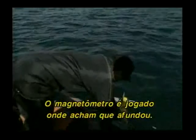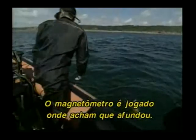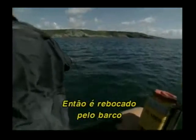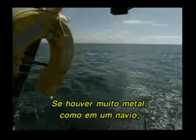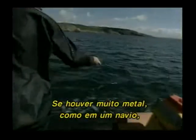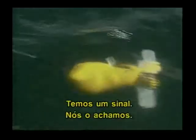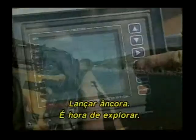The magnetometer is placed overboard when the crew think they're near the wreck. Then it's towed behind the boat to help find the ship's exact location. If there's a lot of metal, like a ship, the magnetometer can sense it over quite a distance. There's a reading. We're right over the wreck now. Anchors away, and it's time to go and explore.